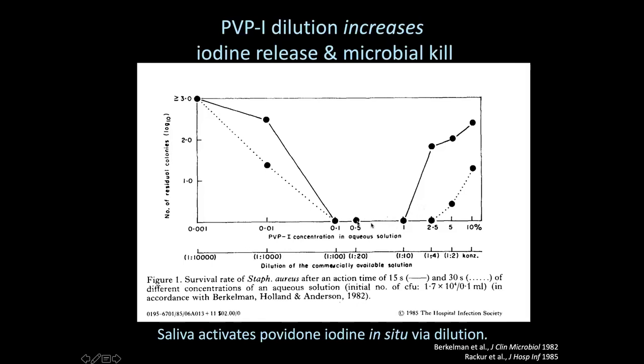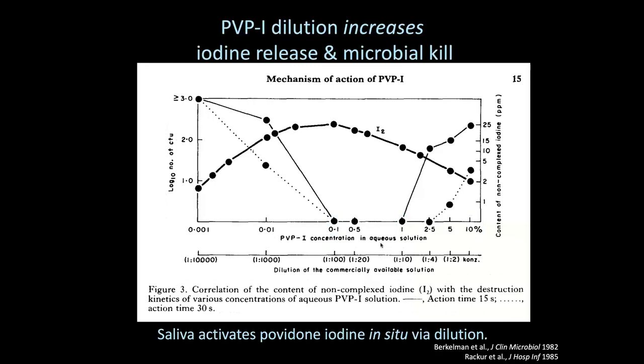And so what's interesting about povidone iodine, here are the concentrations, tenfold. So this is all logarithmic scale, not linear. But if you look at it, what happens here is that as you dilute, the concentration of iodine in the solution increases logarithmically. This is basically an exponential curve if you did it on a linear scale. So when you dilute tenfold or 100-fold, all the iodine comes out.